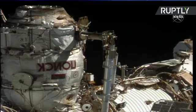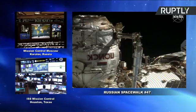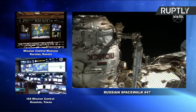And if necessary, we can photograph it. Yes, please do so. It is necessary. Then go ahead and open the hatch fully and use the GoPro camera to photograph, to film the perimeter.